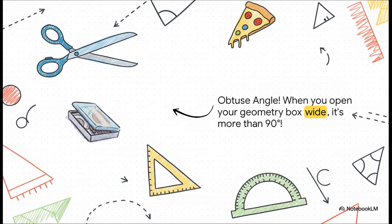Okay, and our last one for now is the obtuse angle. The easiest way to picture this, take your geometry box, you all have one, right? Now open it up really wide. That big, wide-open angle, that's an obtuse angle. It's anything that's bigger than a right angle, bigger than 90 degrees.